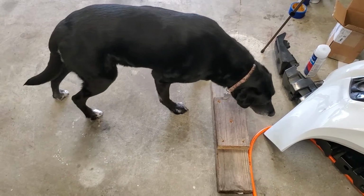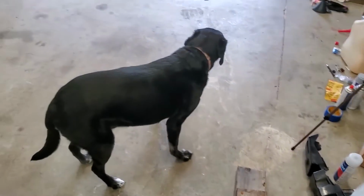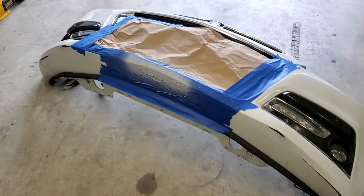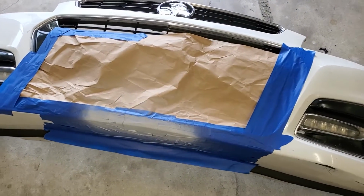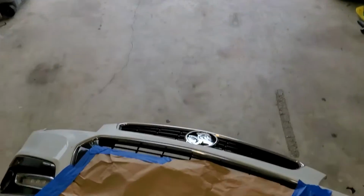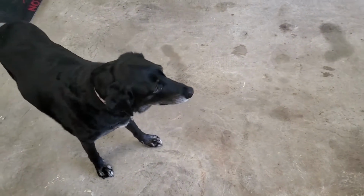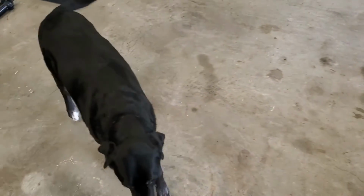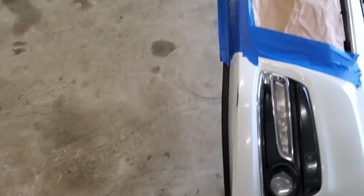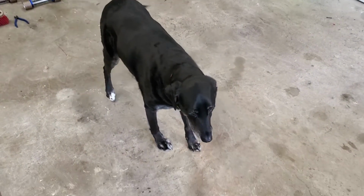You gonna help with the bumper, Bella? So I just ended up letting this dry overnight. I'm gonna sand down the little spot, and then we're gonna finish painting it, get it back on the car, and then we got a track day to go to today. Bella's gonna help us with the bumper. Bella, you want to sand? You want to sand it? Come here. You want to sand?